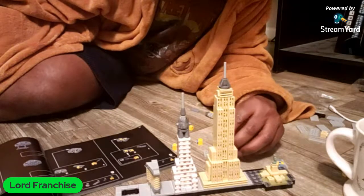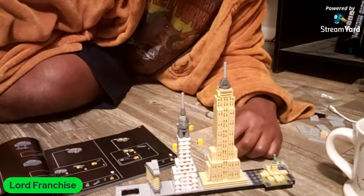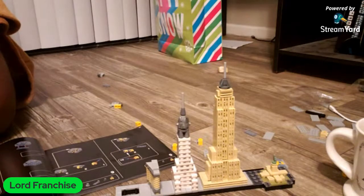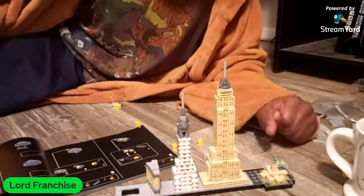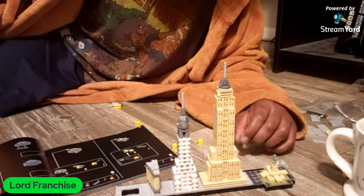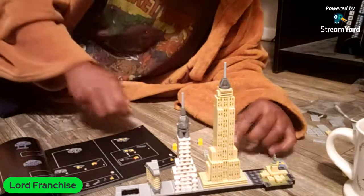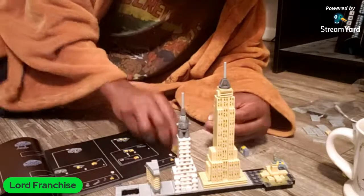Why am I stuck in this part? Hold on right quick, everybody. Hold on. What, fool? Live streaming. No, I said I'm live streaming, fool. Yes, you are. Bye. All right, back to that. Back to the concentration now. Now I'm trying to figure out how I'm gonna put this thing together. I think I know how now. Made these instructions weird.